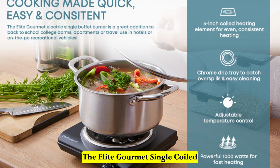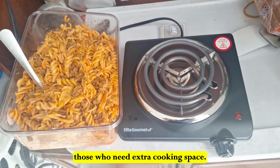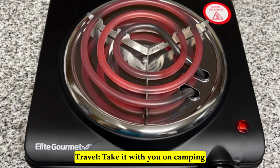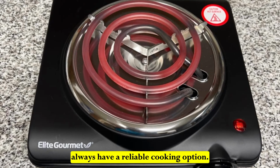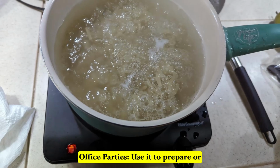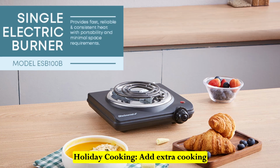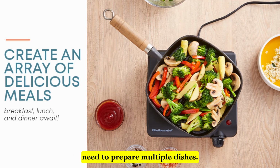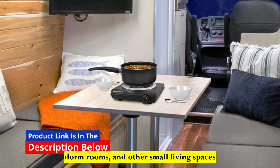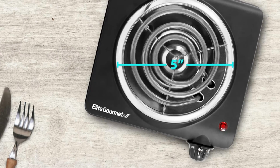The Elite Gourmet Single Coiled Burner is an excellent addition to any kitchen, especially for those who need extra cooking space. It's perfect for travel. Take it with you on camping trips or vacations to ensure you always have a reliable cooking option. Office parties. Use it to prepare or warm up food for office gatherings. Holiday cooking. Add extra cooking space during the holidays when you need to prepare multiple dishes. Small spaces. Ideal for studio apartments, dorm rooms, and other small living spaces where a full-sized stove isn't practical.